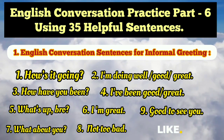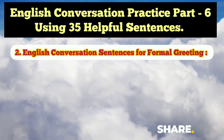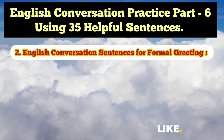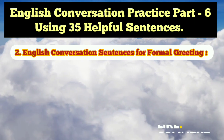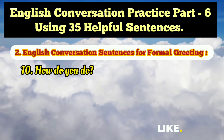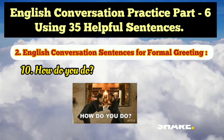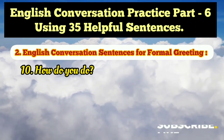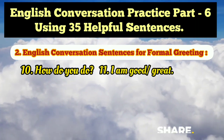So up next we are going to move to the second category, where we will see some English conversation sentences for formal greetings, which is just the opposite, and you have to be formal and careful with your sentence construction and choice of words. So as you see the first question, you might ask, how do you do. That is totally formal. Someone may ask you how do you do, that means the person is asking how are you. So you can answer like this way, number 11, I am good or I'm great.